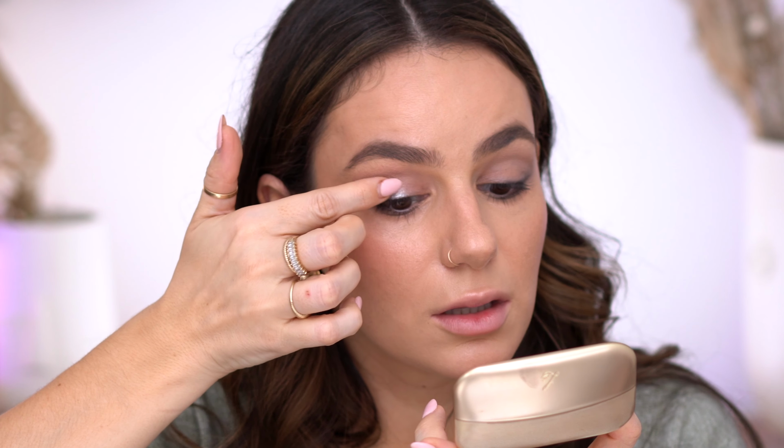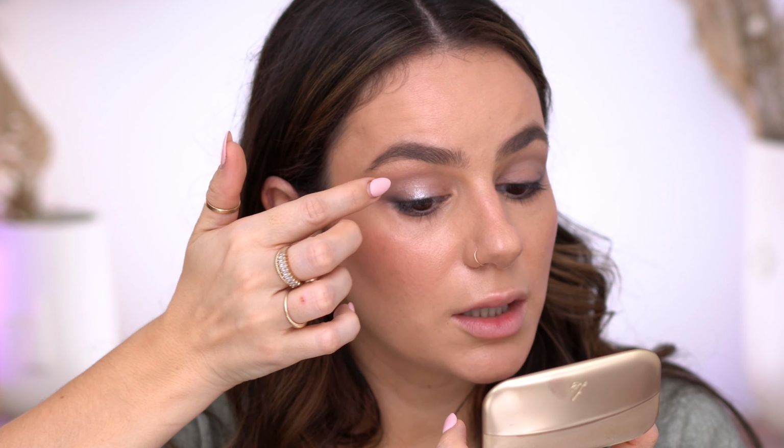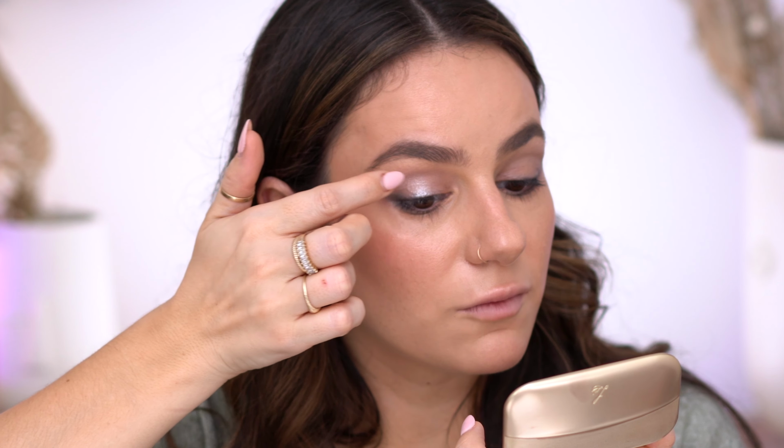I'm trying to decide if I want any shimmer or not. I kind of don't. Let me swatch this one. Maybe a little bit of this bright one right at the lash line here and tap it. I do like this Luminous formula from her. I don't want too much. I feel like that's too harsh.